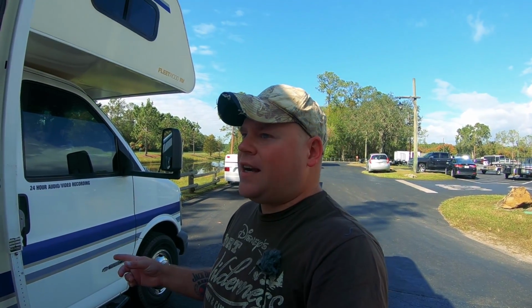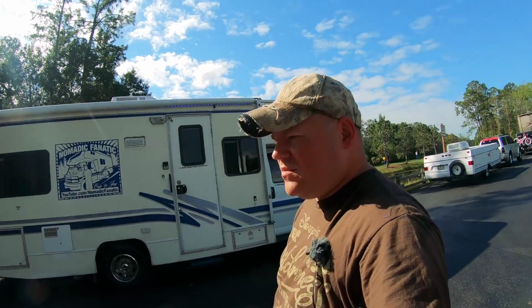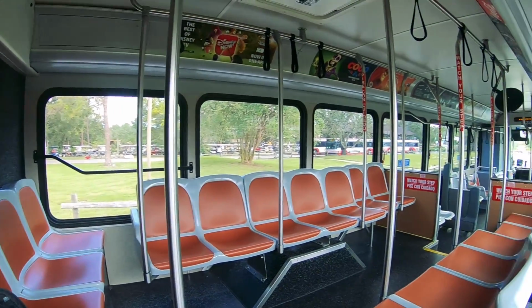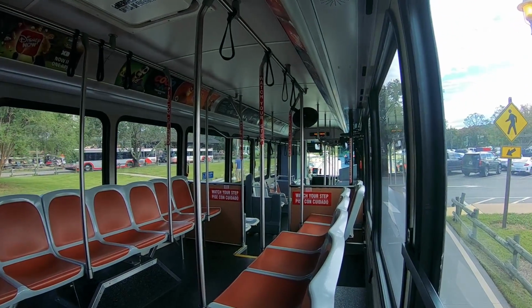Got all the windows cracked. Not getting a whole lot of solar, but I will be getting solar later today. So that'll, oh, I need to turn off the blue lights too. All right, I'll pack up and then we'll go into the park. Not a very popular park this time of year, thus not a very full bus. In fact, I am the only one in the entire campground going to Hollywood Studios.